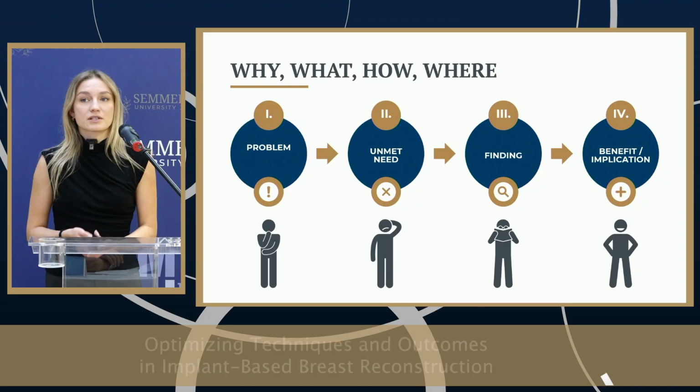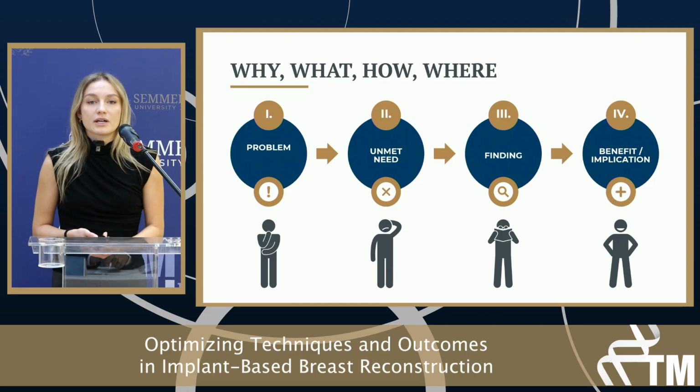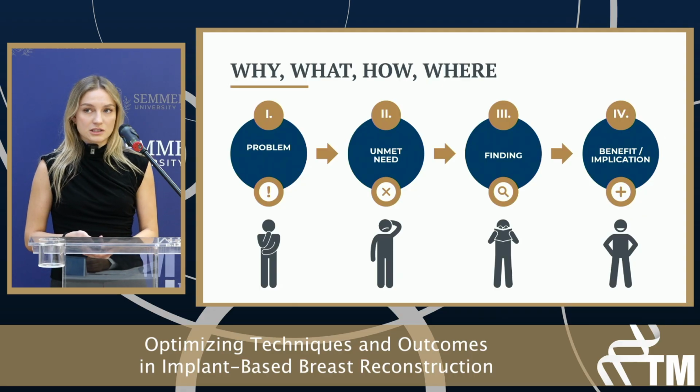Breast cancer is the most common malignancy among women worldwide. More than half of breast cancer patients receive radiotherapy at some point during their treatment, and up to 60% of mastectomy patients receive breast reconstruction, most of which are implant-based. As the use of biologic and synthetic meshes to support implant-based breast reconstruction becomes increasingly widespread, it is critical to evaluate their outcomes in the irradiated population.